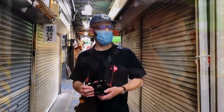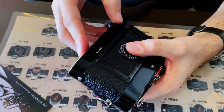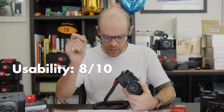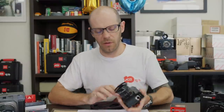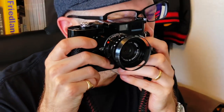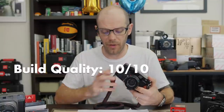Usability. It's a Leica, isn't it? It's pretty easy to use. Only thing, maybe it's missing some key functions that others would need on cameras, but it's a bit fiddly to load, it's not the quickest, so I give it 8 out of 10. Next up we have build quality. It's a Leica MP, I mean, come on, it's beautiful, its fit and finish is fantastic, so yeah, I'm going to go 10 points on that one.